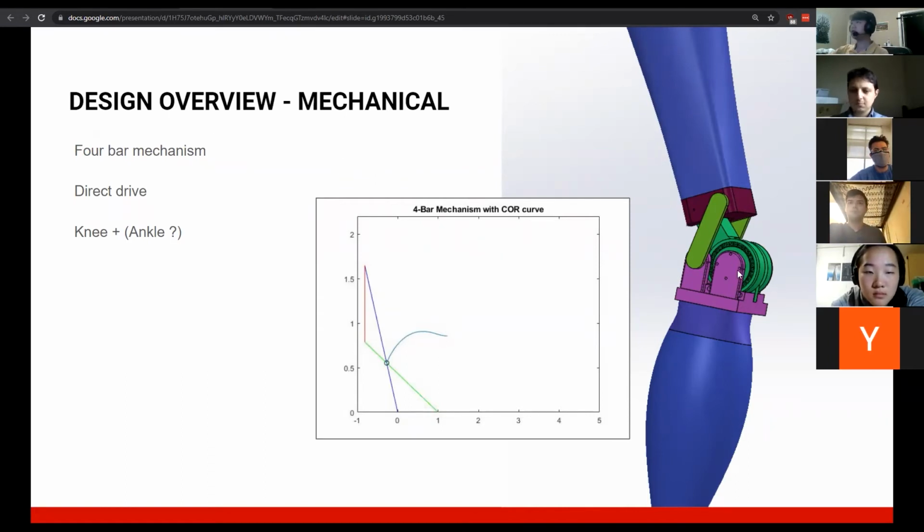We're doing a direct drive system here. Of course, that's up for change, depending on opinions from anyone. And right now we are focusing primarily on the knee joint, just for making this project a little bit easier. However, we are open to working on the ankle joint later as well, to further help that natural gait movement. Of course, that makes it more complicated, and a bit heavier, with more power requirements, etc.